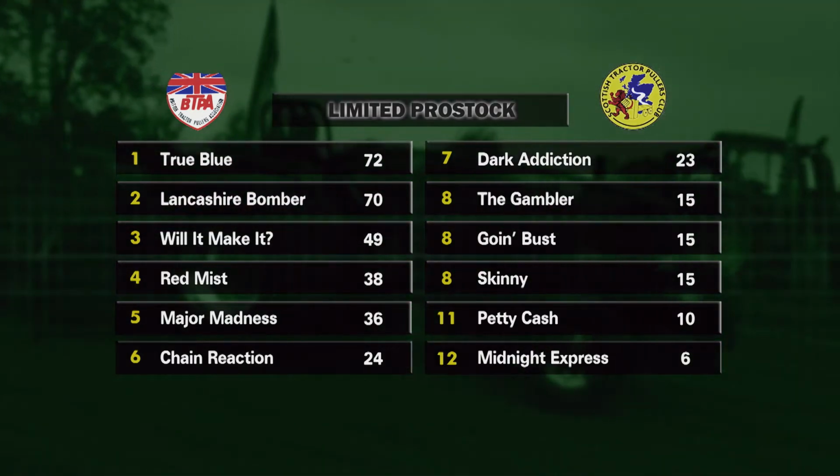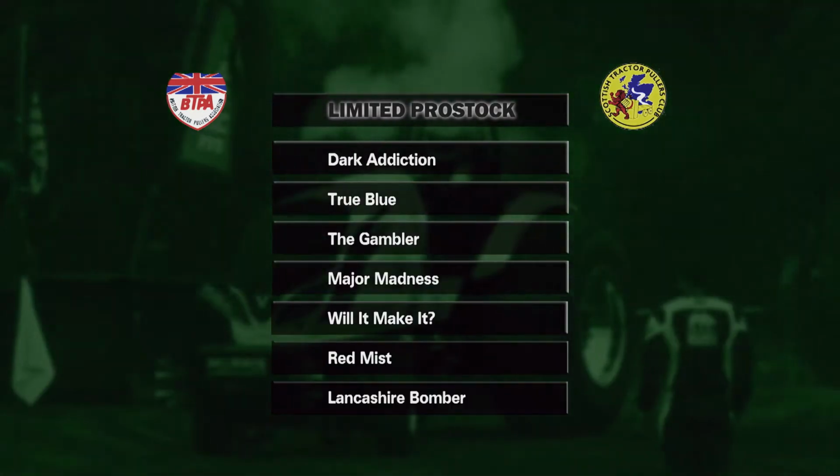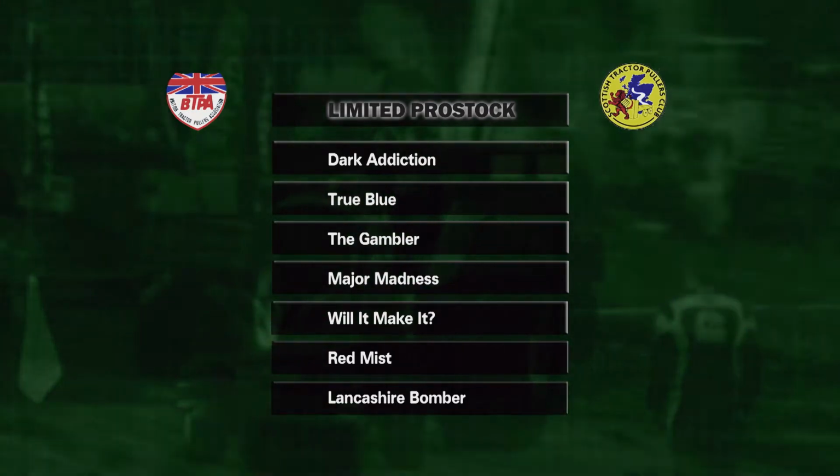We caught up with some of the contenders. First up, Graham Simpson's True Blue. Nervous, to be honest. Yeah, as you said, it's 2 points, but literally in this class, anyone could win it. Any tractor in the class could finish 1, 2 or 3, so I wouldn't like to predict who's going to win it. I hope that we can do enough tonight, but I really don't know.